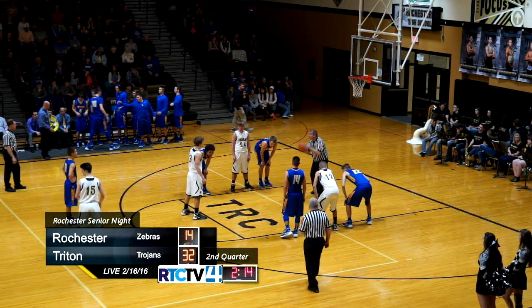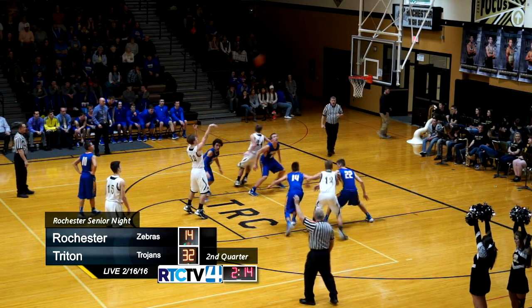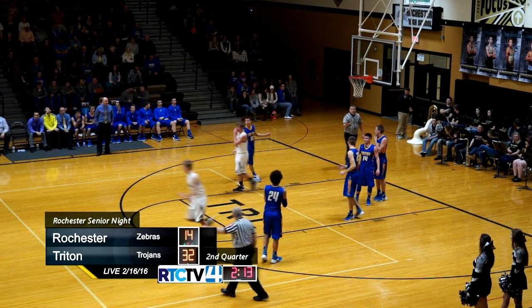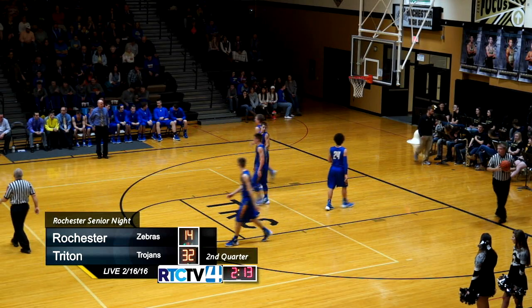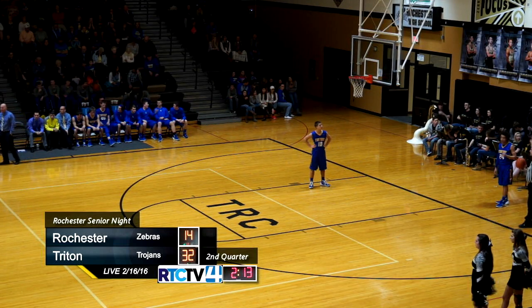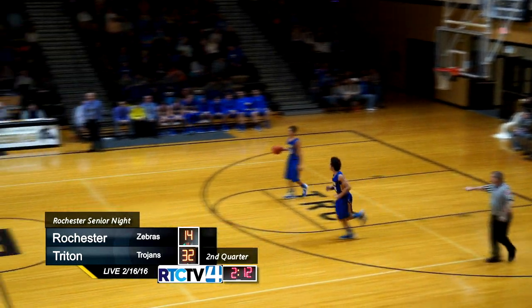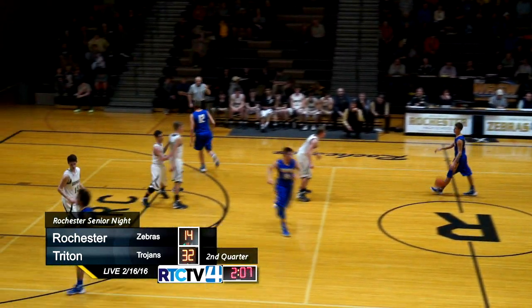Gavin Bennett at the line to shoot one for the Zebras. Try to complete the three-point play. No dribble for the senior. Fires a free throw, no good. And we're going to have an over-the-back call on, is that going to be on Knotts? Yep. Number 12, Knotts, his first, team six. So we've got Knotts with one, Zebras six. Yep. 2:10 to play. First half, 32-14 Triton.